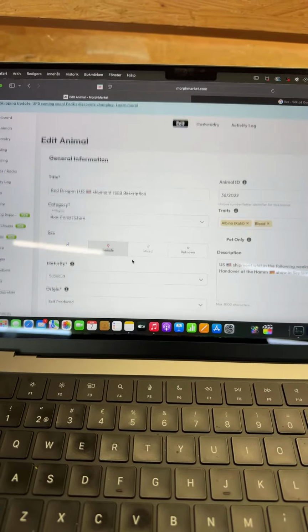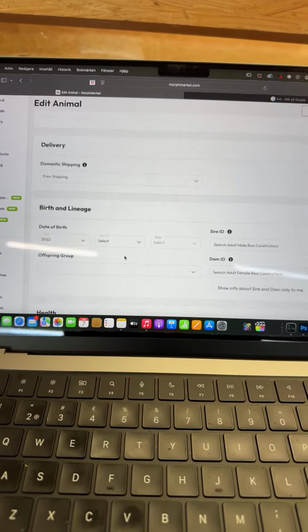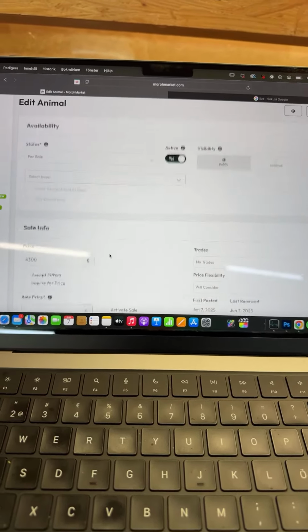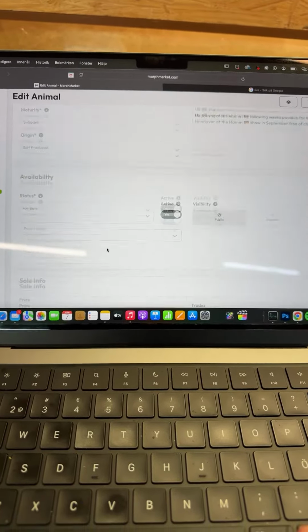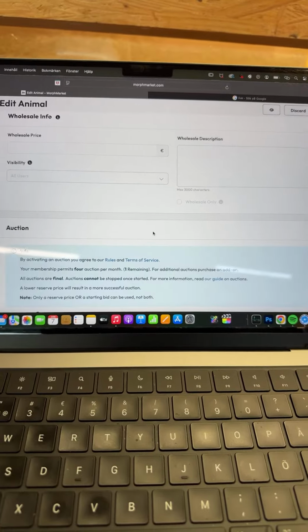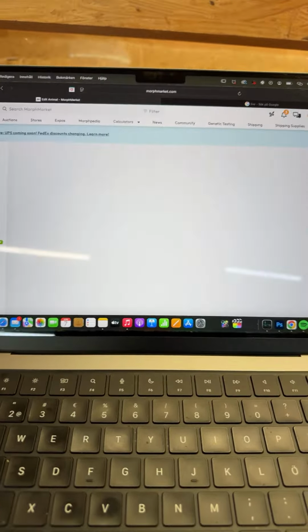And last one is a red dragon female, really late 22. Definitely not our best. Now I'm just scrolling here. Here we have auction, no reserve, 72 hours. So now the auctions are up. You'll find them on our MorphMarket.